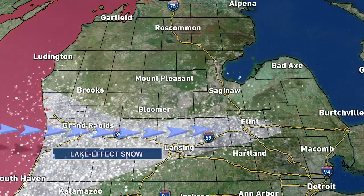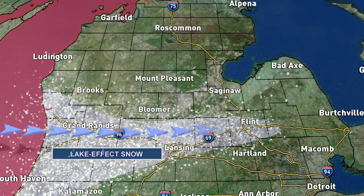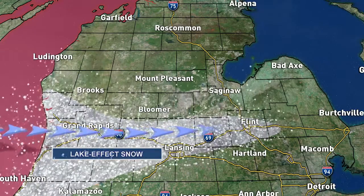I don't think I'm ready for the snow just yet. I don't think I'm ready really either. But I-69, I mean, you don't want to be caught on that in your car, especially when the visibility is dropping and it's starting to get slippery. Oh yes, just definitely need to take your time out there.